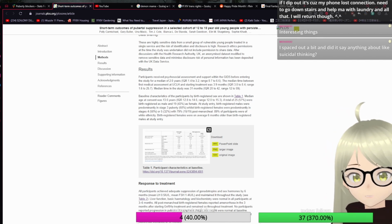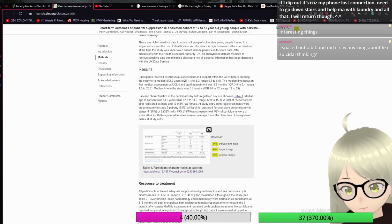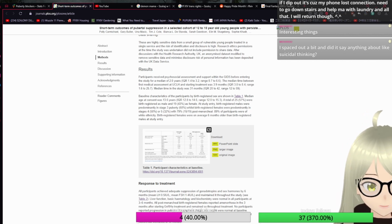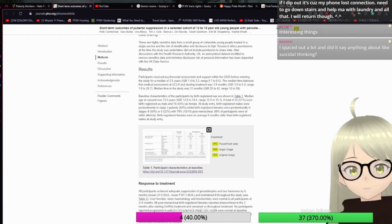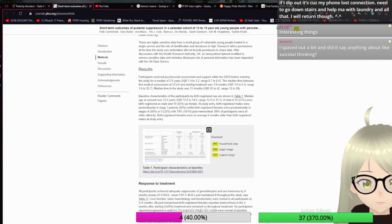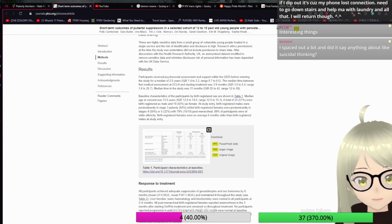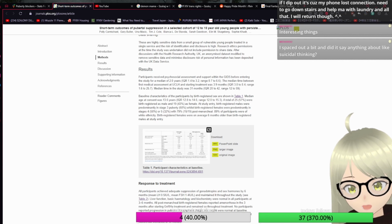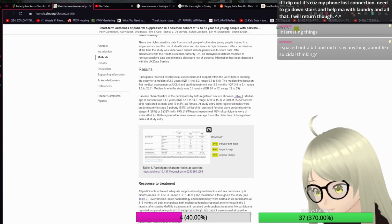43% as female. At study entry, birth-registered males were predominantly in stage 3 puberty, whilst birth-registered females were predominantly in stages 4 or 5, with 79% post-menarcheal. 89% of participants were white ethnically. Birth-registered females were on average 6 months older than birth-registered males at study entry.